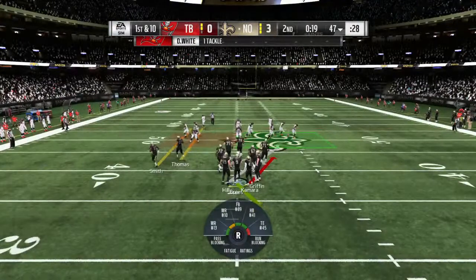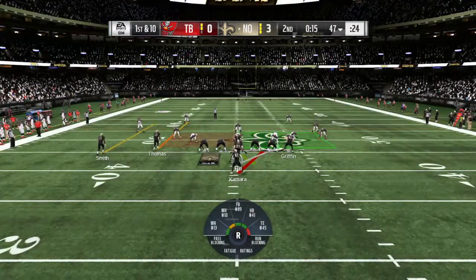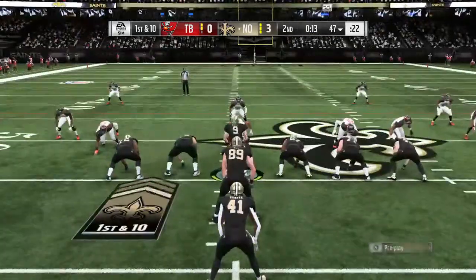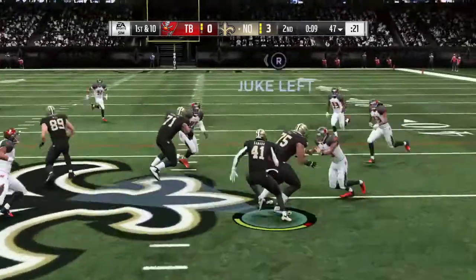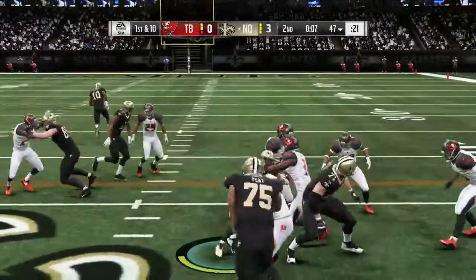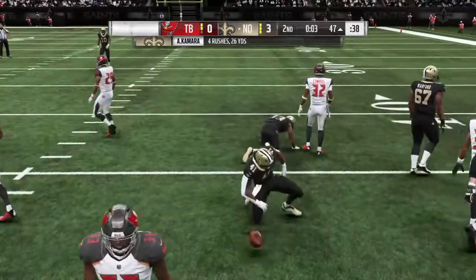I like how they work the tight end on a nice little under route there. And if you're going to give him that much space, he's not going to catch the football. He's going to run away from you a little bit, and that's exactly what he just did there, picking up extra yardage. Now a 1st down carry. It's Kamara. And he's able to get across midfield and down into Buccaneer territory.